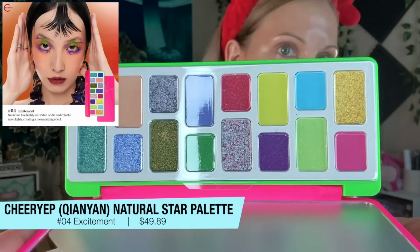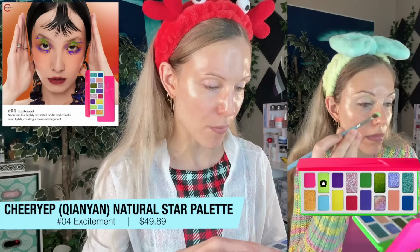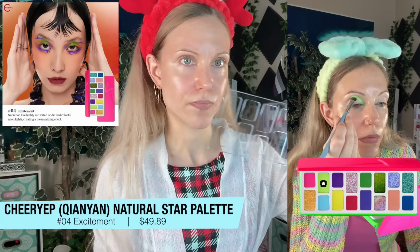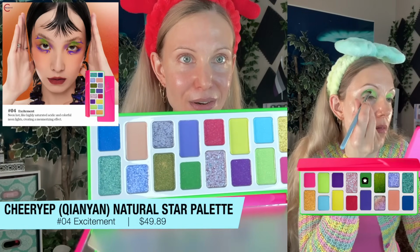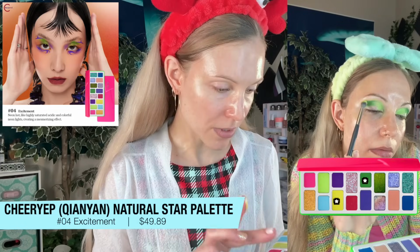This is one of those brands. This brand does that big dragon palette, if you've happened to see that. I've seen that everywhere. Is there plastic over this? There's plastic over this. Oh, yes. Very custom plastic. Oh, y'all, this palette has so many pretty shimmers. Oh, it's absolutely gorgeous. I want to see what this yellow looks like.